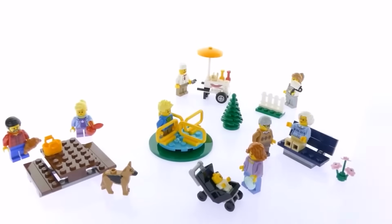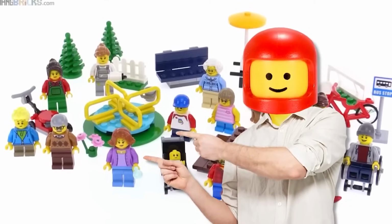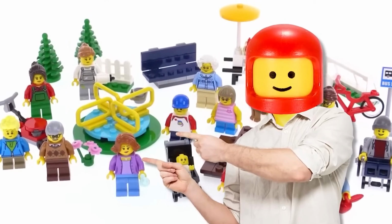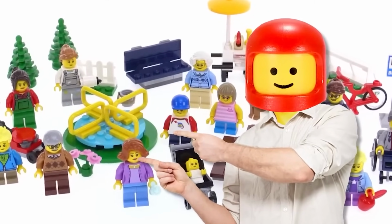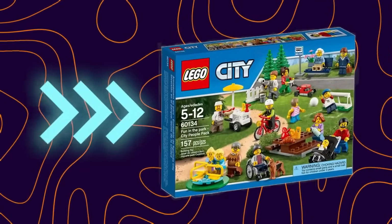Going back to 2016, I want to talk about a set that at first glance doesn't really have much significance. This is the Fun in the Park set. While it doesn't look like much, there's actually a minifigure that marks a very important date in LEGO history. This is the baby minifigure, and its first time seeing the light of day was in this set right here.